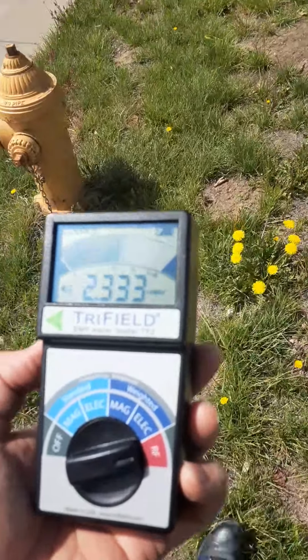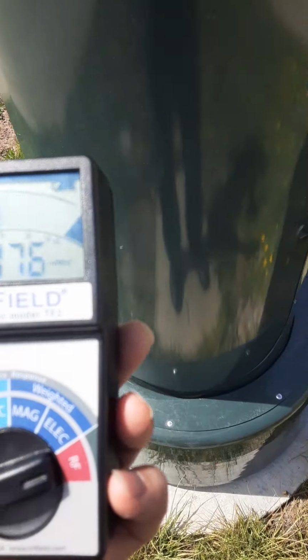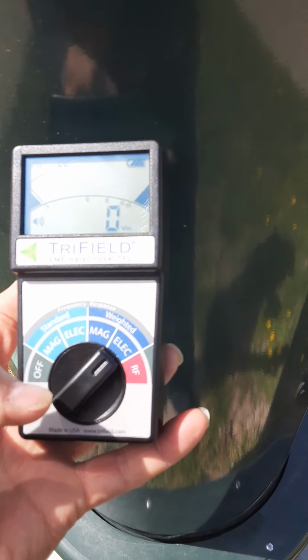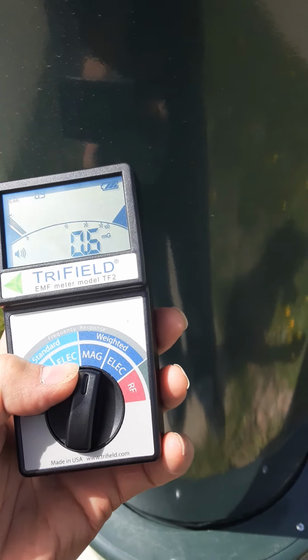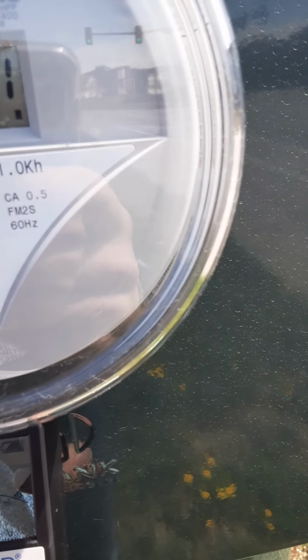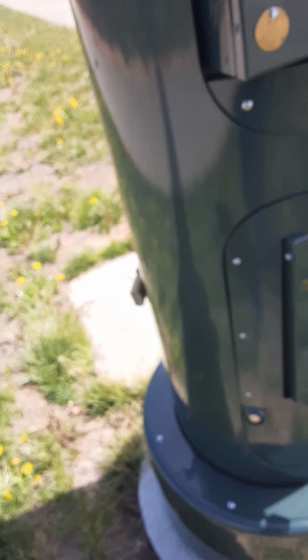2.0, 2.3, 2.1, 2.0. That's pretty high when you're right next to it. I'm going to go to electrical, is probably pretty strong. Nothing. Must be shielded. Magnetic. That's pretty surprising to me. Well, here's the 30 some electrical. You can see that it's on, and it's been working. So interesting.